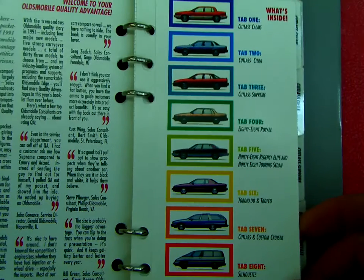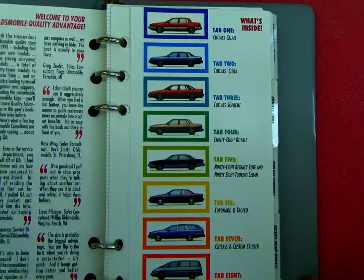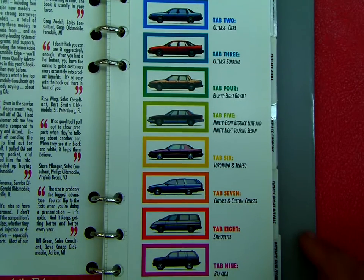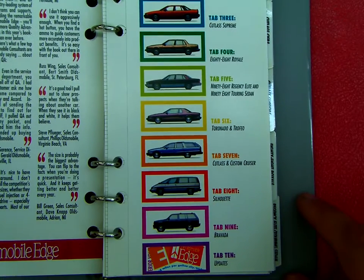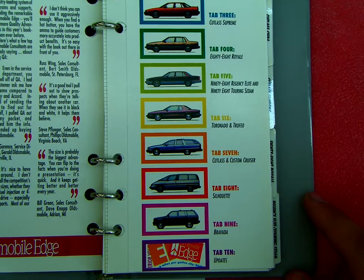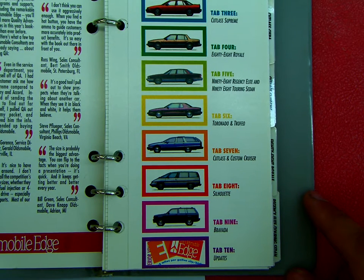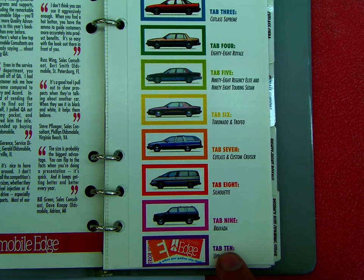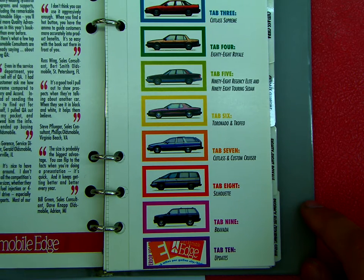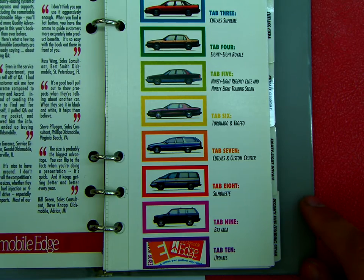We'll zoom in and take a look at that a little bit closer. And we got the Cutlass Calais, the Cutlass Sierra, the Cutlass Supreme, the 88, the 98, the Toronado and Toronado Trofeo, and the Cutlass and Custom Cruiser are both grouped in the same category, I guess, because they're the only two station wagons Olds sold at the time. Then the Silhouette, then the Bravada, and then the last section was for updates, which no one ever put any in this book. Best I can tell, this book is from the late summer of 1990.